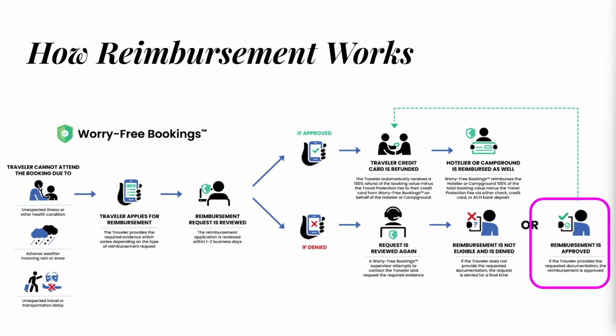So, if a traveler makes a $500 booking, they pay a travel protection fee on top of that amount for the added value of being able to cancel and get most of their money back if something unexpected comes up. If they end up having to cancel, we'll refund the guest on your behalf for the $500 and then reimburse your business for the same $500. That means travel protection comes at virtually no cost to your business.